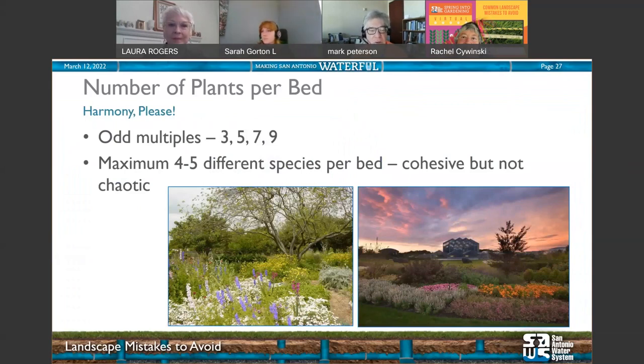So we try to provide a little harmony to the beds, knowing that the plants in the beds will get bigger over time. So we work with individual plants. We work with odd numbers: 3, 5, 7, and 9. So you may want to have 3 lantana, 5 salvia, or 7 frog fruit or liriope. Depends on how you do that. But generally, it's more pleasing to the eye with the odd numbers.